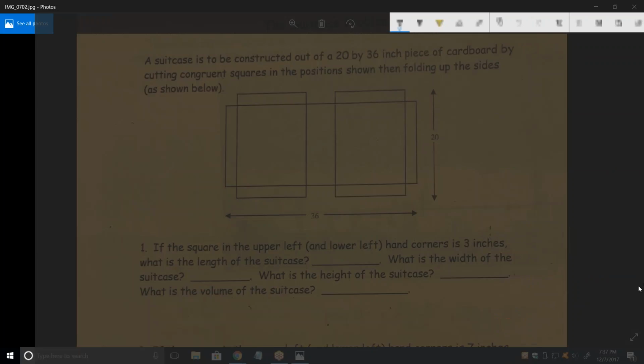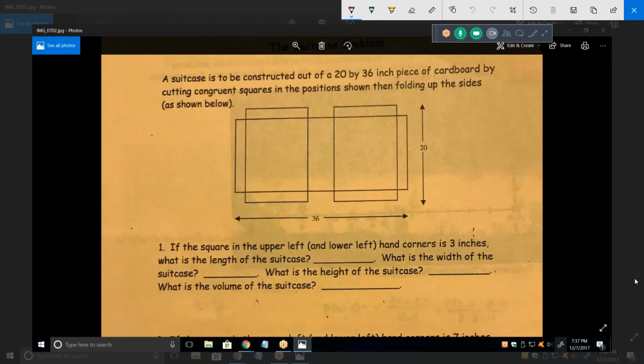Okay, we'll just deal with one for the moment. If the square in the upper left and lower left corners is 3 inches, I assume they mean 3 inches per side, which they don't say. So what is this distance? 26 inches? It's 20 inches from here to here. The smaller distance can't be 26. Oh, is it asking for the smaller distance?